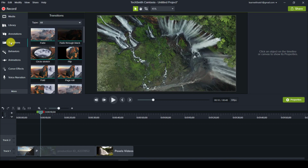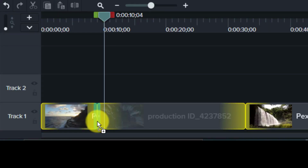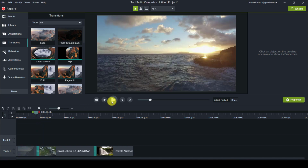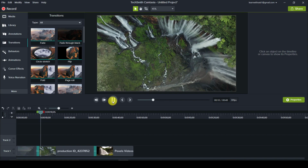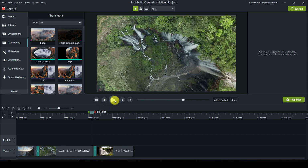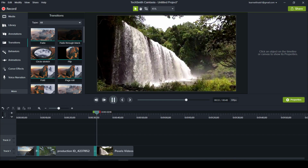And then clicking and dragging fade between the clips, as you can see, it goes green to highlight that's where it would go. And now if I move the playhead backwards, press play, you can see it fades from one clip to another. Again, for this one, it will fade from that one into another. So now that looks good.